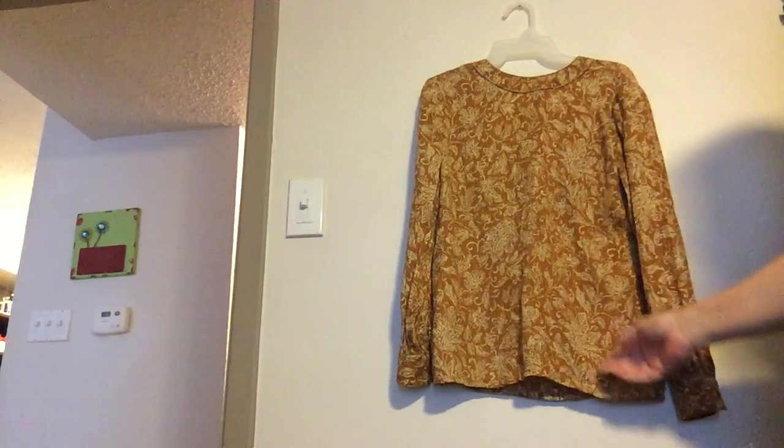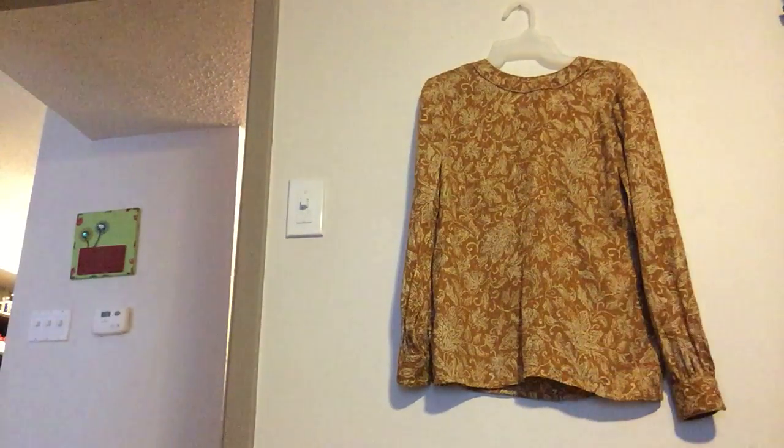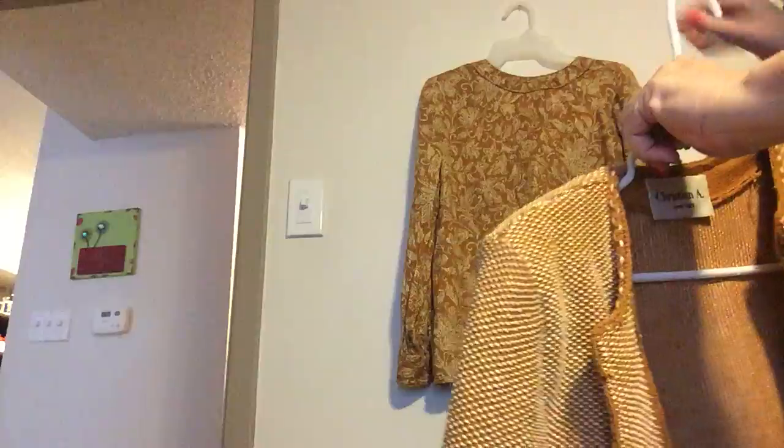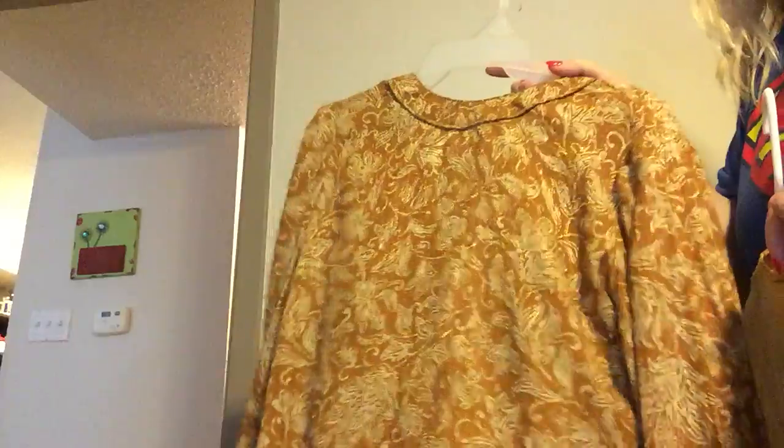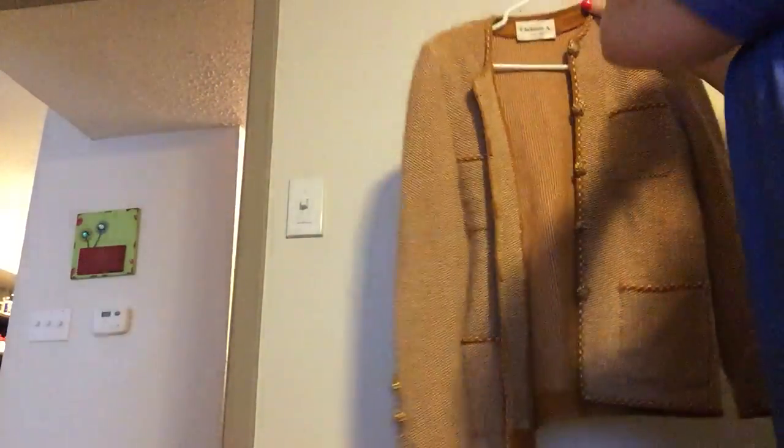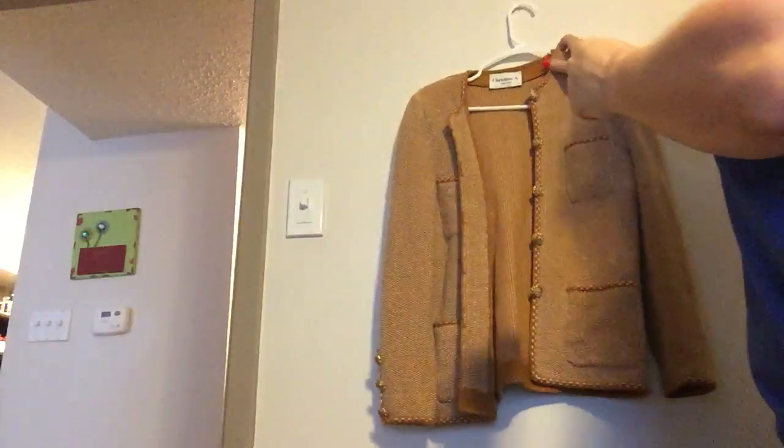This is the only piece I have that's not a jacket. So let me show you the other piece. The reason I have this is because I have another piece by this same designer here. If you like this silk top, it's going to be on my eBay store for $14.99. I don't know the size exactly, probably a medium.